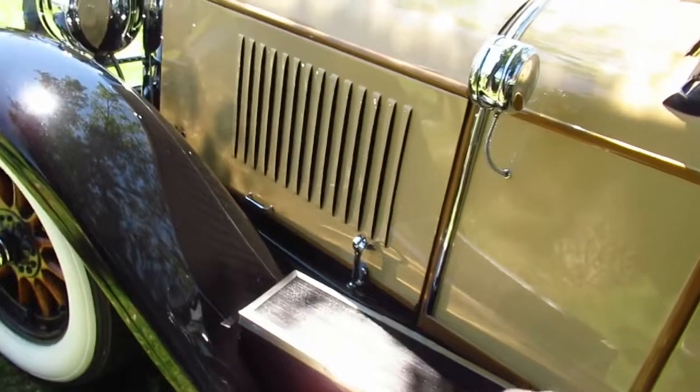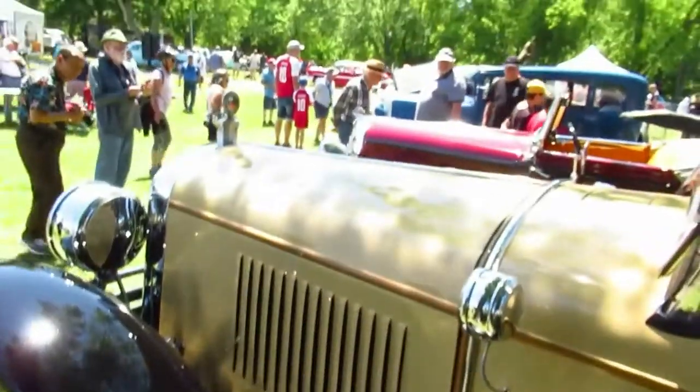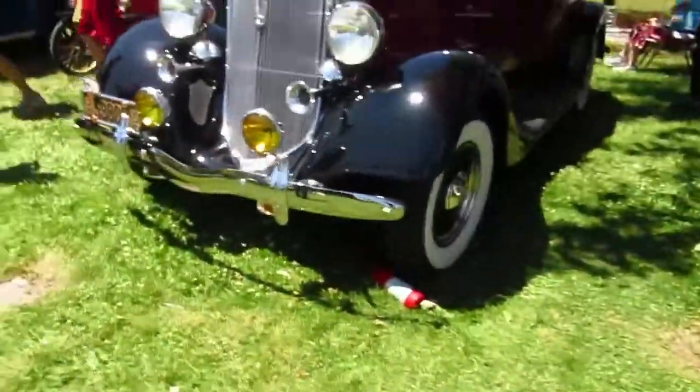Look at this. There's even a step here for the engine. Is that original? Wow. Anyway, one time I saw Gilbert who owns this, I told him, I said, listen, one day you got to take me for a ride in this car, man. Like, really. Really nice.